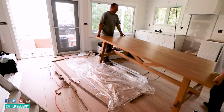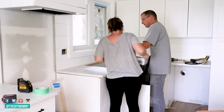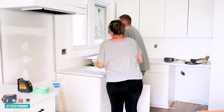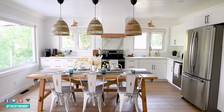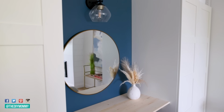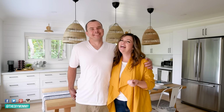We're currently working on a basement renovation for a friend that we're going to be sharing soon. Plus, we were able to renovate our short-term rental cabin together last year and share that here on the channel, on my blog, and my social channels. I truly never would have thought that this little blog would have turned into this full-time business for our family. Every day I'm grateful for it. Every day I'm grateful for you viewers, for everybody that reads the blog, everybody that follows on social media. This is a dream job for me, and I'm so grateful for it every single day.